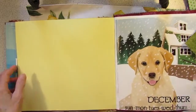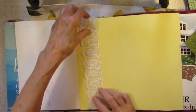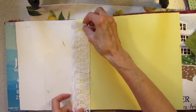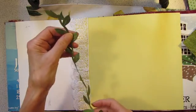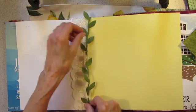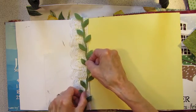And I love yellow and white. So I took a piece of white lace. I was already piling things on the table when I turned on the camera. And then I pulled out some of my green leafy ribbon trim to put on there. And I just love this combination for the summer or the spring.